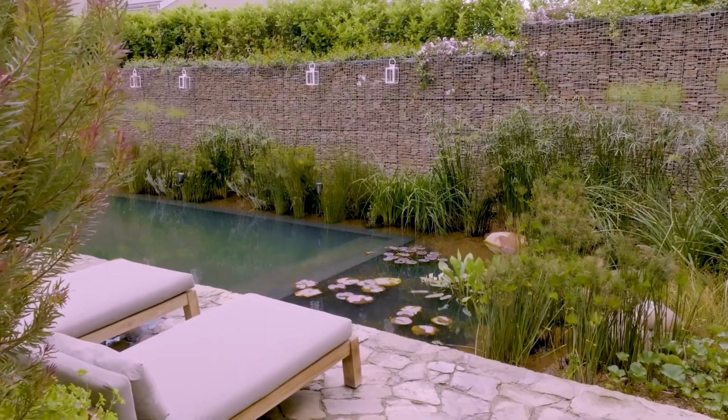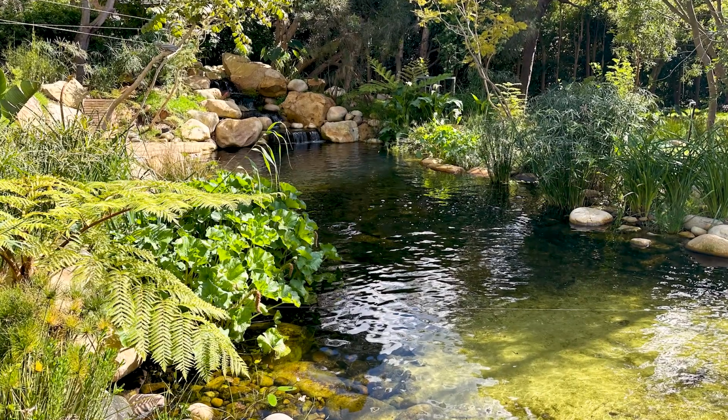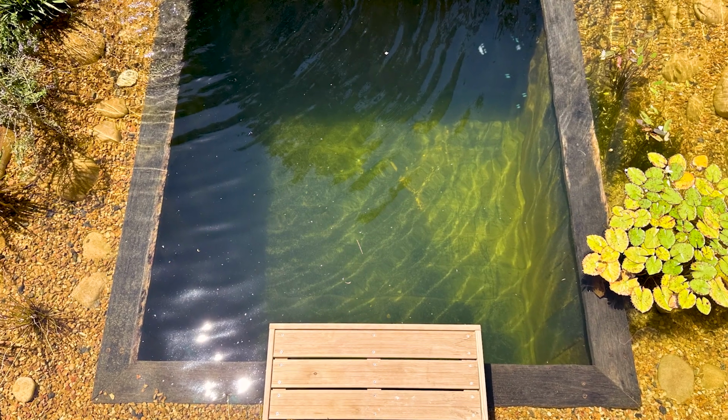And all of the water is slowly and constantly moving through these plants, moving through the gravel, and that's what's keeping the water pure and clean. So you're creating a system that is in balance. And that means that once you get that balance, it's actually far more stable.